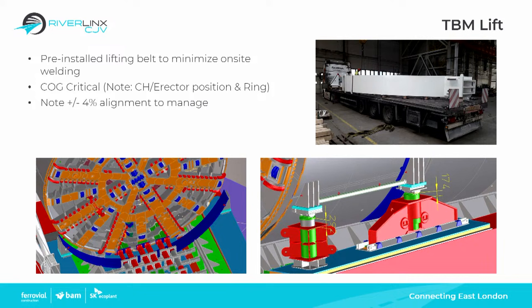So what we had to do, we had to lift the machine level, so we jacked it up before the nitrogen air deck could go underneath and then back down. So the centre of gravity was critical. We had to check where the cutter head was, where the erector was positioned. And we also built ring one of drive two at the end of drive one because we didn't have enough space to feed segments in for the second launch. That had to be calculated as well. Obviously, the advantages of this lifting belt are to reduce welding on site and time.